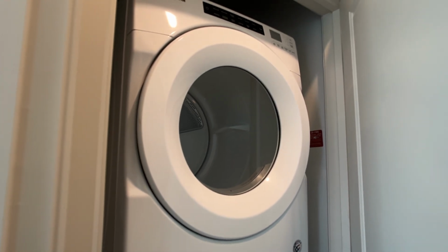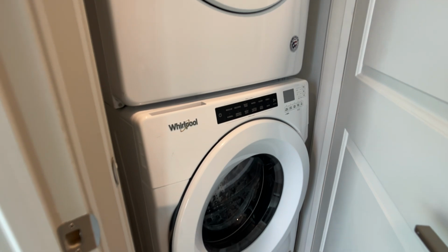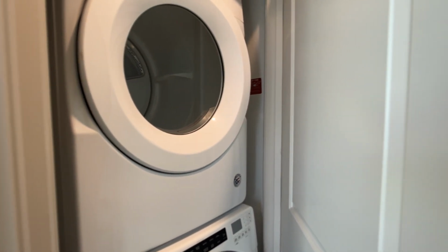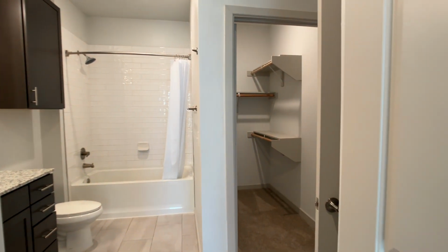Coming back into the video, we're going to take a look in this little closet area that's also in the bathroom, which is going to have your full-sized Whirlpool washer and dryer, which comes with every unit here at the property. I'm super glad that they give you the full-sized washer and dryer here and not the other kind where the washing machine hinges up and has a tendency to crush your fingers in the door.